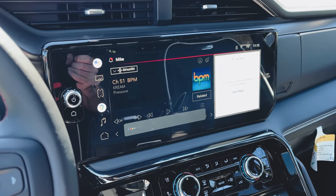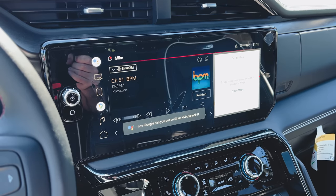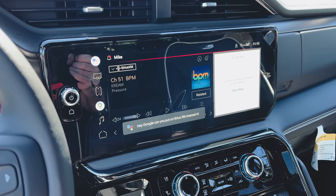Hey Google, can you put on Sirius XM channel 41? Okay, asking Sirius XM to play Sirius XM Turbo.